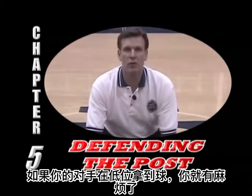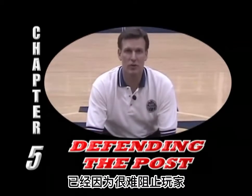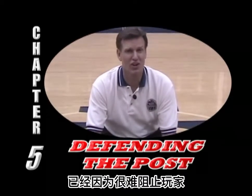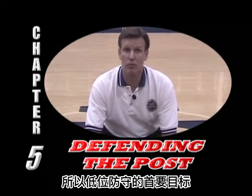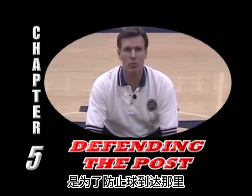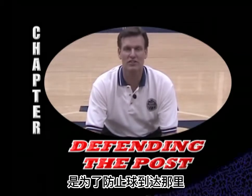If your opponent gets the ball in the post, you're in trouble already because it's difficult to stop a player just a few feet from the basket. So, the primary goal of post defense is to prevent the ball from getting there in the first place.